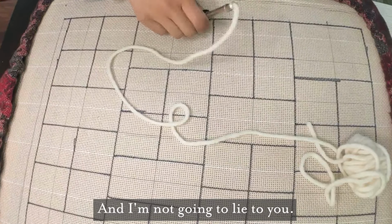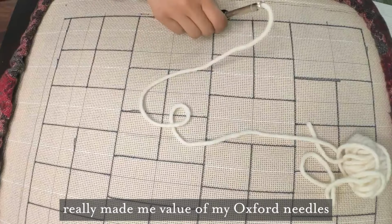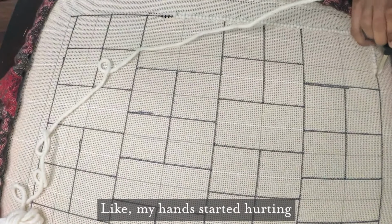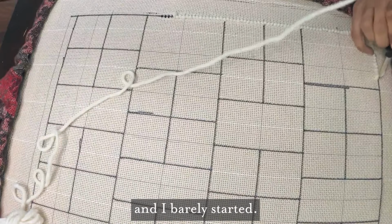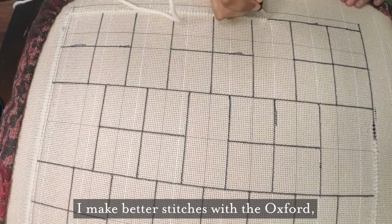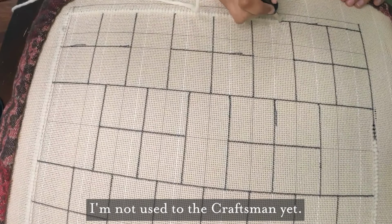And I'm not gonna lie to you, using the craftsman really made me value my Oxford needles, because man, this needle is not ergonomic. Like, my hands started hurting and I barely started. I also feel like I make better stitches with the Oxford, at least on the back, but maybe that's just because I'm not used to the craftsman yet.